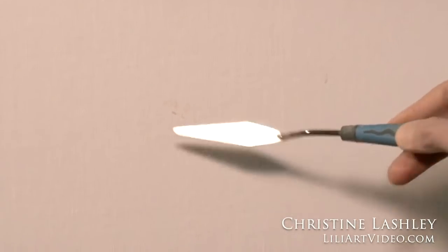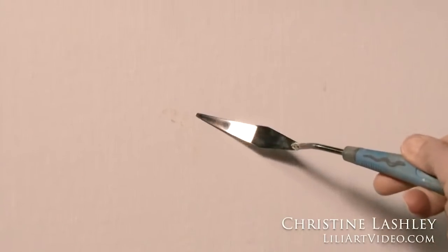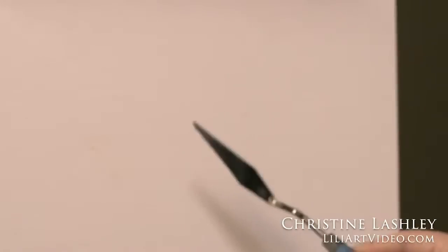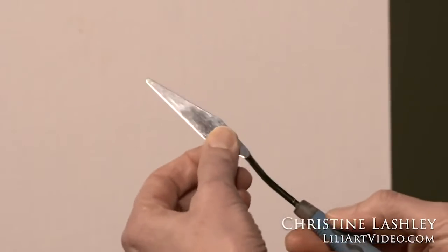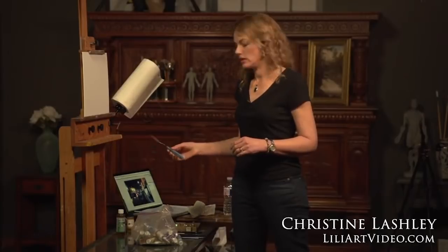When you're using a knife, you really want a good, flexible tip to it. There are some knives that don't have that. And I'm very particular as well in the fact that I don't like for this area to peel off. So if you spend a bit more money, you're going to get a good quality knife.